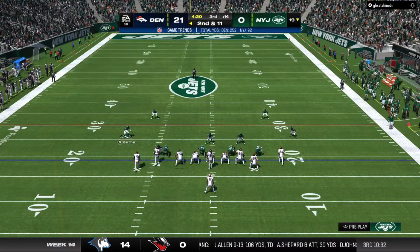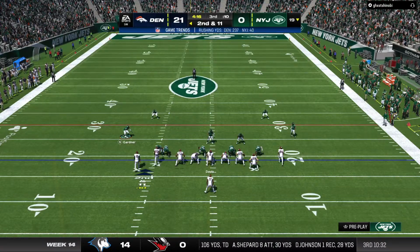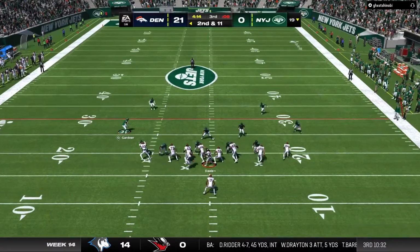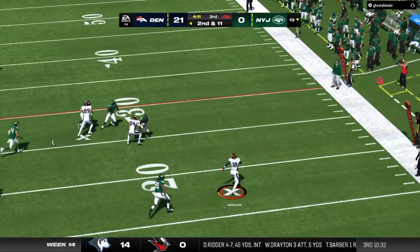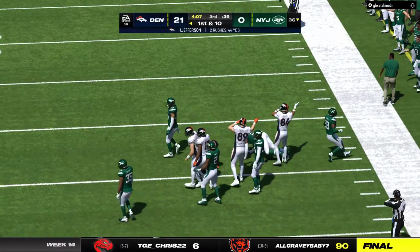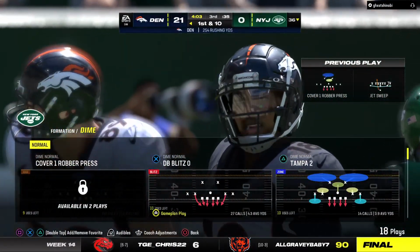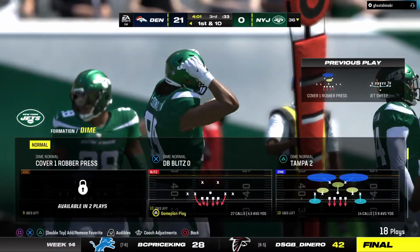After the loss to start out, here's 2nd and 11. Jefferson going to go in motion right. And they're going to give it to him on the jet sweep. And they're able to get this one across the 35. 17 yards for the Broncos there as they've got themselves a first down.